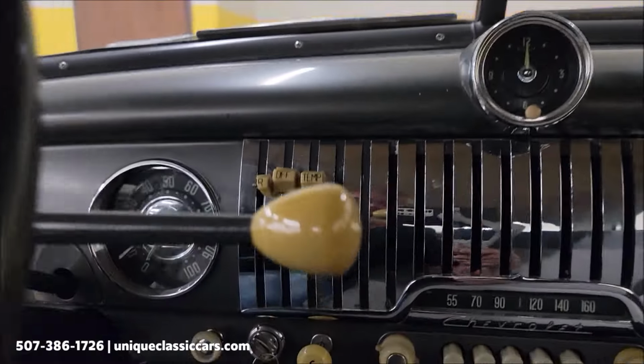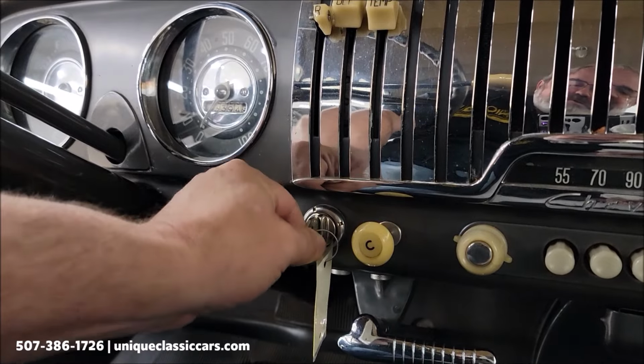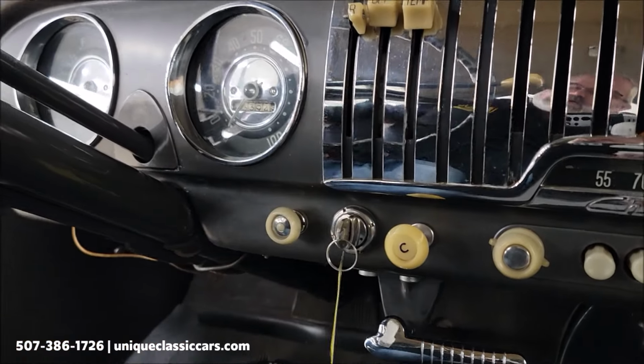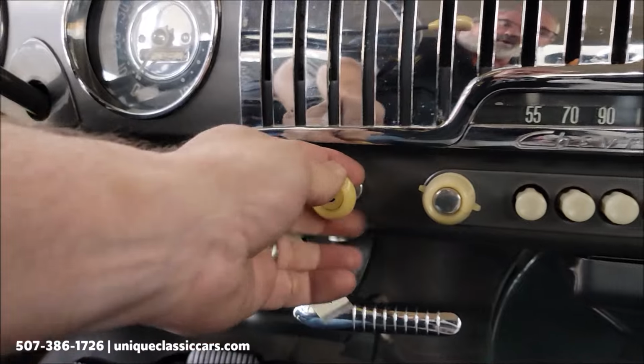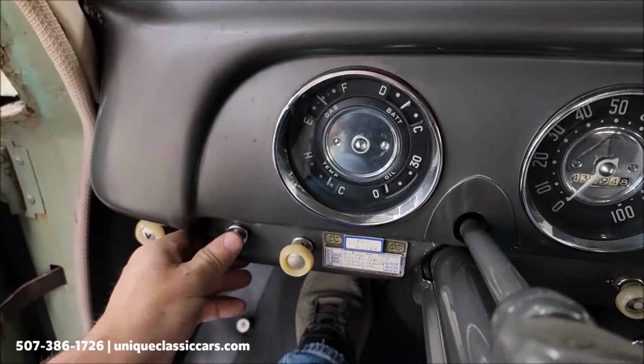All right, I did notice this key, a little deceiving. To the left is off. I click it to the center so it's kind of straight up and down. That is on. Choke out just a tad. Seemed to be the best for it. Starter button over here.